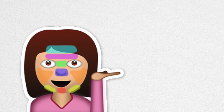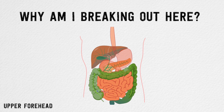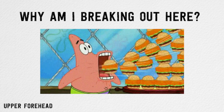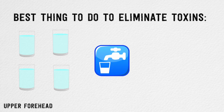Let's start with the forehead, specifically the upper forehead. The upper forehead is linked to the digestive system, large intestines, and the bladder. A breakout in this area means there's a buildup of toxins in these organs, or that your body is having a hard time breaking down food. To help eliminate toxins, the best thing you can do is to drink enough water to flush out toxins. Researchers have shown that it's best to drink at least 8 cups of water a day.